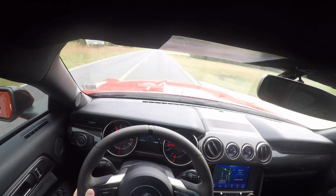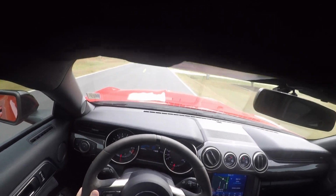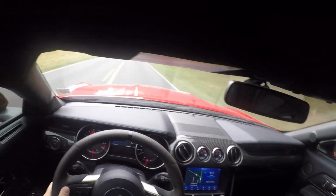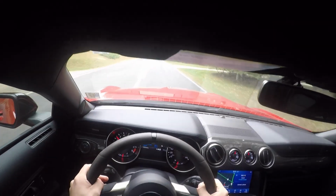We're gonna do another little pull here. Oh man, dude, this car just puts a smile on your face. Holy crap. Woo!